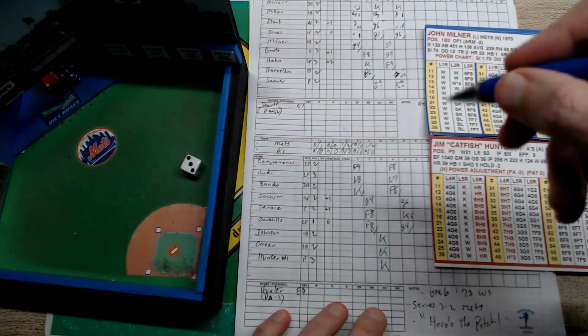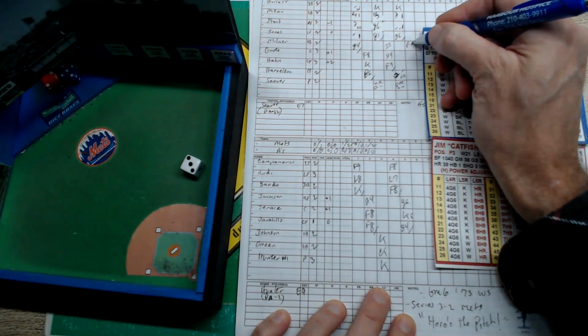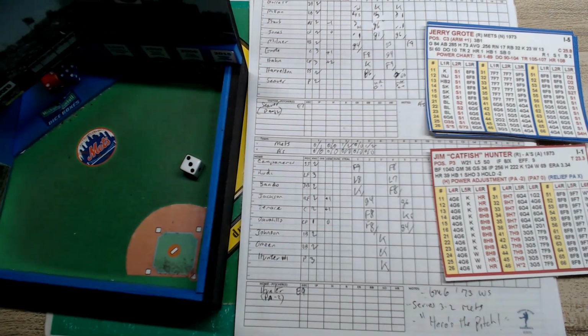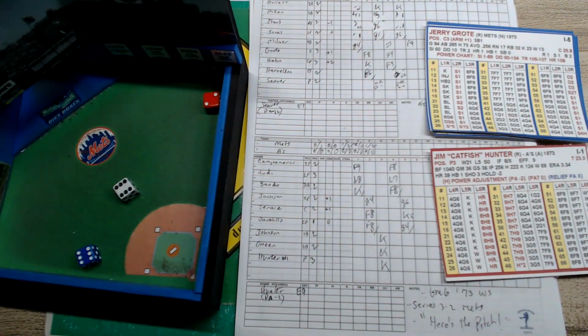And he cracks one to right. Under it is Reggie. One down. Next is Jerry Grody. He's 0 for 2, a fly out and a ground out. And that is a 2-66.